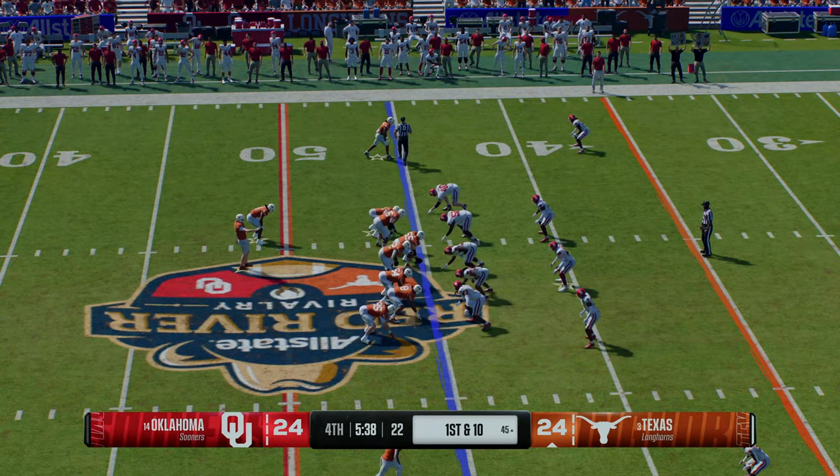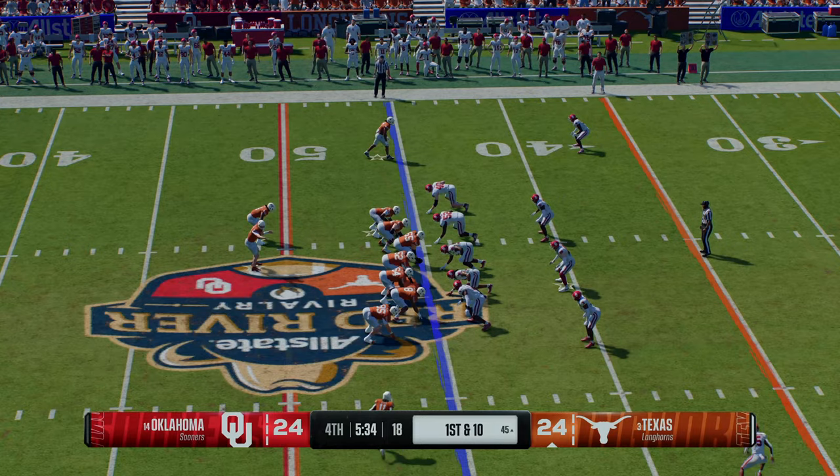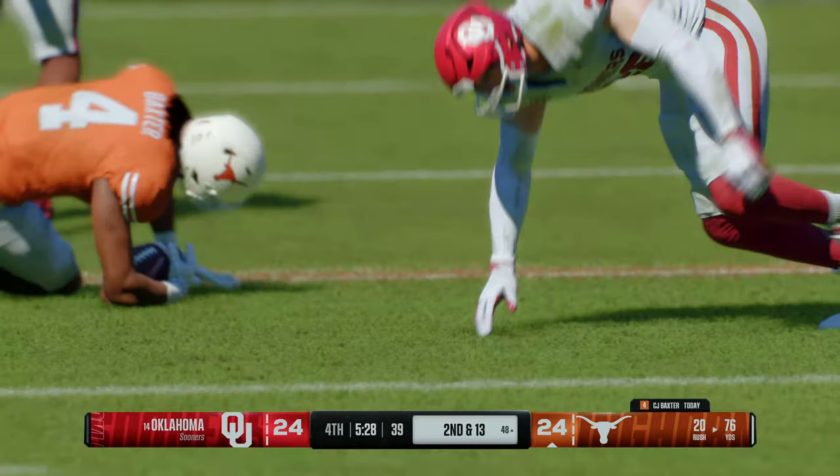Fresh set of downs. It's first and 10. Offense moving receivers around now before the snap. Gonna run it. It's Baxter. Goes backwards, losing 3 yards there.